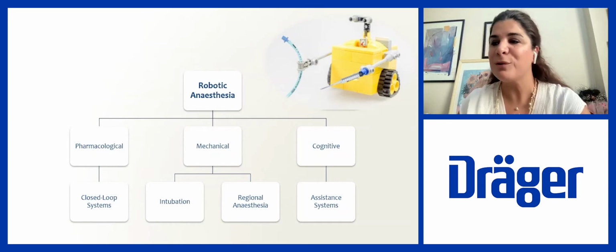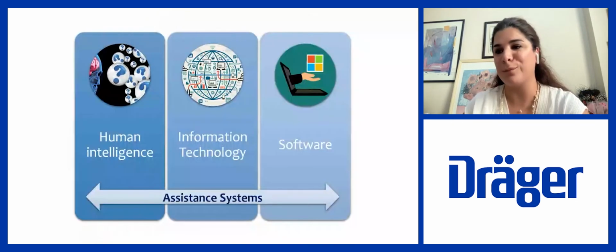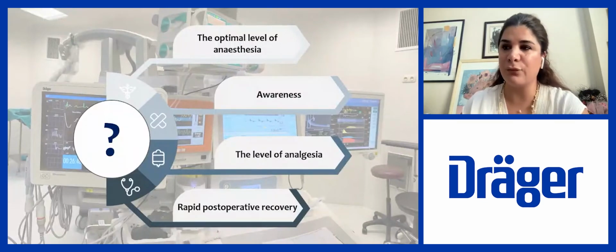The use of robots in anesthesia can be divided into three categories. Assistance systems, which I will discuss in this session, are examples of decision support systems, which really are a type of cognitive robots. The cognitive assistance systems combine human intelligence with information technology in a software.